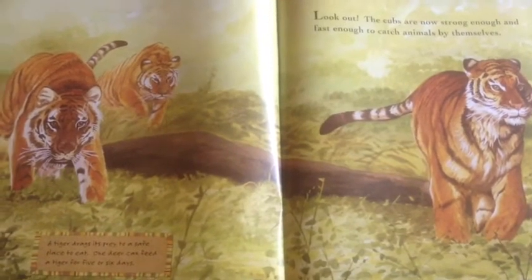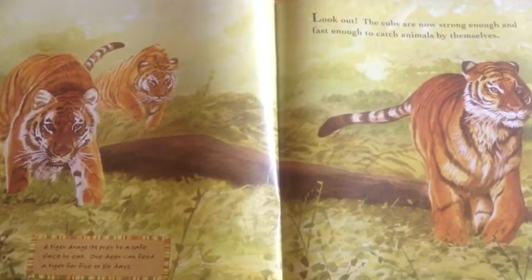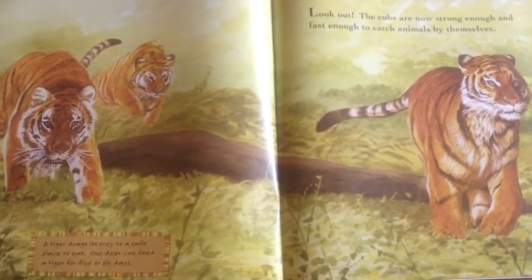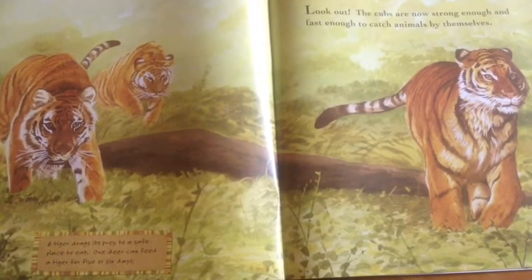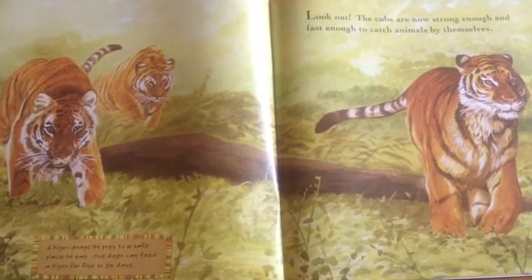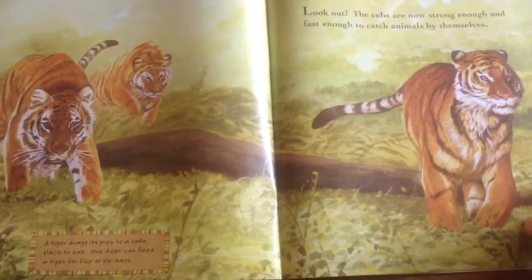How has the tiger cub changed now as it's gotten so much bigger? See if you can tell me 1 or 2 things. Did you say that the tiger doesn't drink milk now? Did you say or think that the tiger is strong and fast now? Good job.